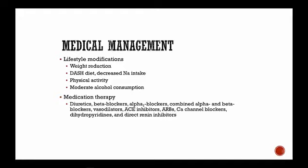The DASH diet, right? Low sodium, at least a 2-gram sodium diet. Sometimes they'll even lower it to 1 gram. Most likely they'll also be on low fat. Sodium's more related to hypertension, but they may also be on a low fat diet just because of their increased risk for cardiovascular disease. Like I said, we're going to increase their physical activity and we're going to cut down the alcohol consumption to a moderate level.